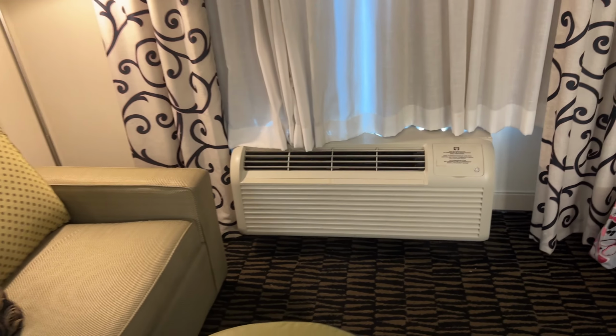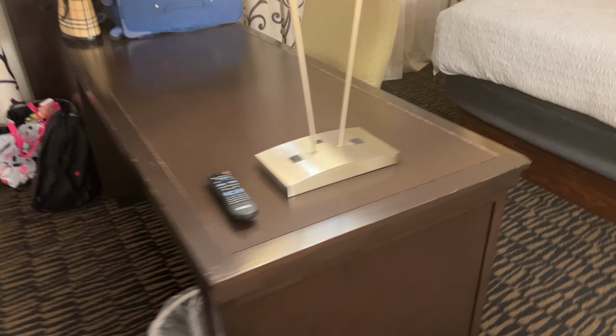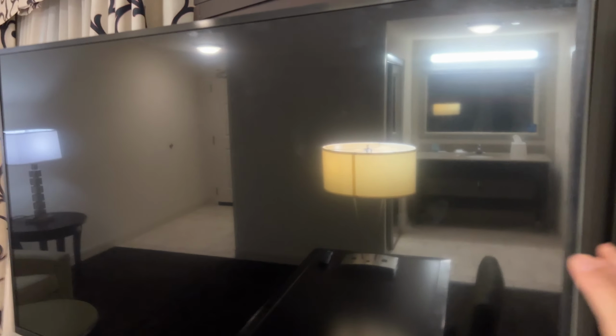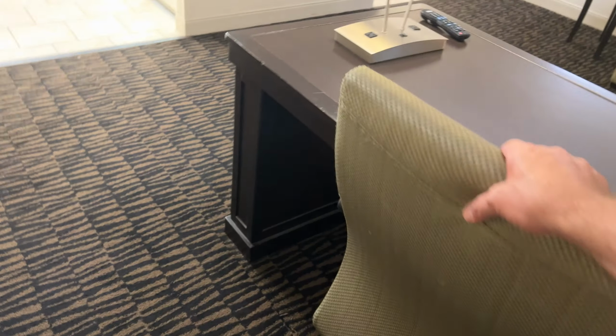Air conditioning unit under the window. This is a desk area. You have a large television up here that can be angled either towards the bed or towards the couch, whichever way you want to angle it. Down here we have a few drawers. That's not dirty, it's just the lining coming off. They're all empty. It's a nice chair for the desk.